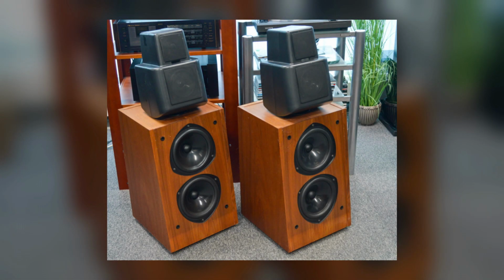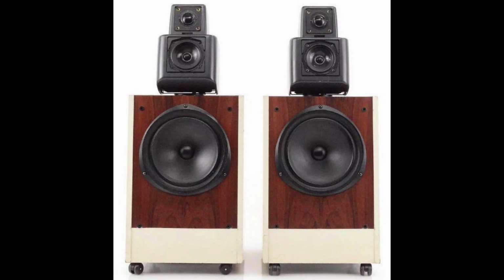KEF R105. About $1,000 for the pair. This 1977 three-way model also uses Bechstein drivers. Although its sound is somewhat neutral and slow in comparison to modern speakers, it produces a large and rich sound in the upper range.